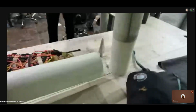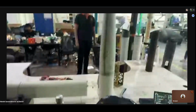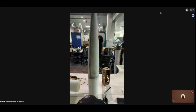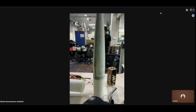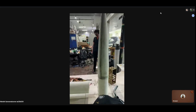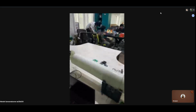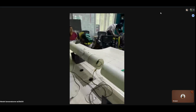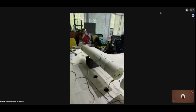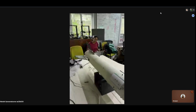Okay. So the airframe, all the body tubes for the airframe have been manufactured already. So this is our nose cone. It's in the post processing phase right now. We are currently doing the sanding for the outer surface to make it properly cylindrical, and all the couplers have been fitted and epoxied to it. So, and our fins are also being attached.